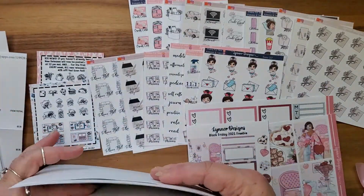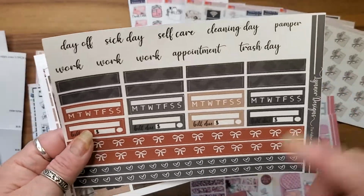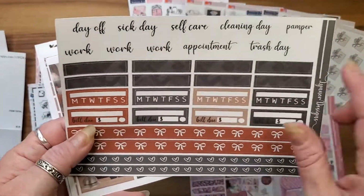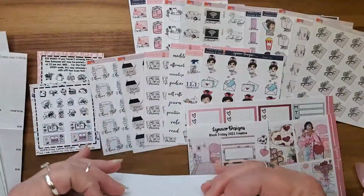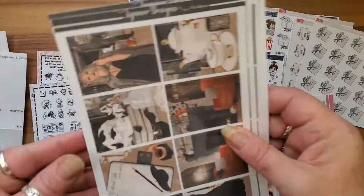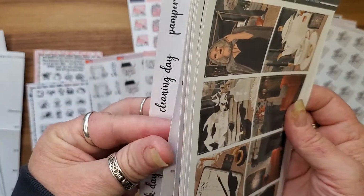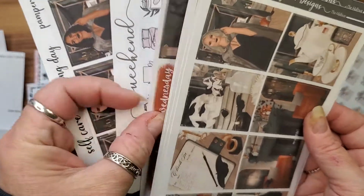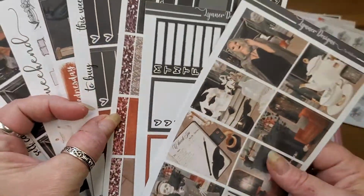The large has weight, stuff like that in it, fitness and stuff. There's a couple extra sheets. So you get some words, some half, some quarter little headers, your trackers, your bill dues. I love this kit. Hard to count out. 1, 2, 3, 4, 5, 6, 7, 8 pages.